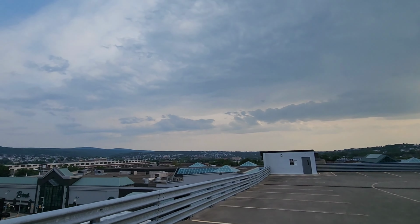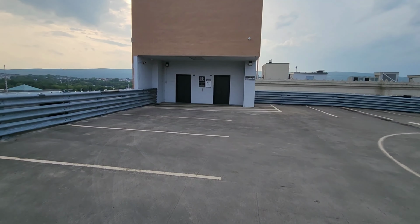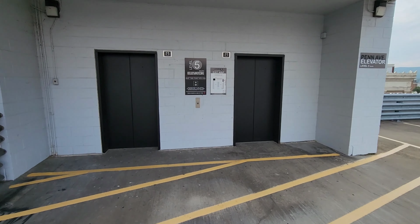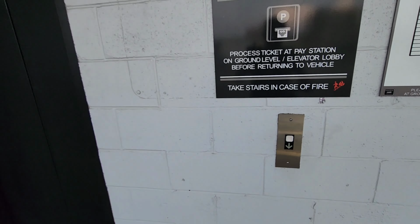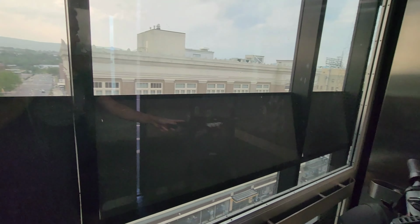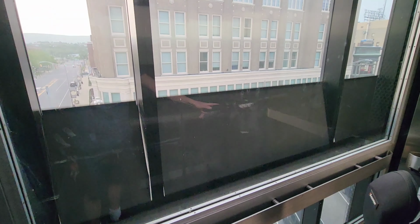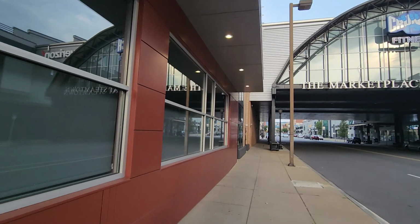And now we're gonna go back down. Look at how cool. Looks like we're gonna get some rain, maybe. And then you have these cute little elevators just chilling here. Going down. Goes down into a hole. Like I said, very hard to film. I didn't know I was gonna be filming today, so I didn't bring any camera holder or nothing.